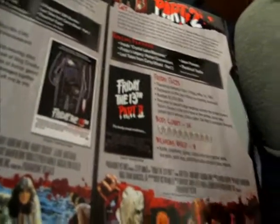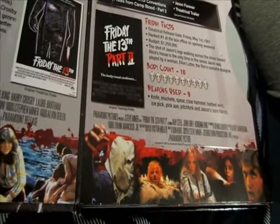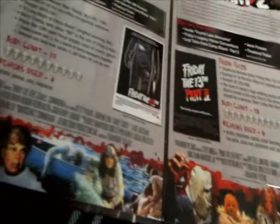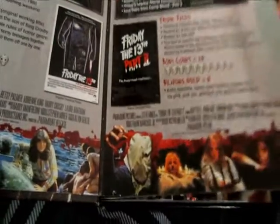But the second one I thought was actually pretty good. And it is actually pretty gory compared to the first one, but I think the first one is a bit creepier. And I hate the spear bed part in this movie. I'm not going to spoil it, but it's pretty gross.